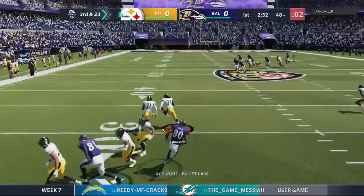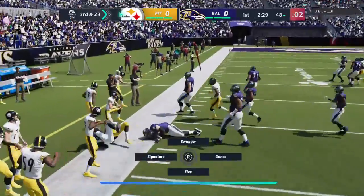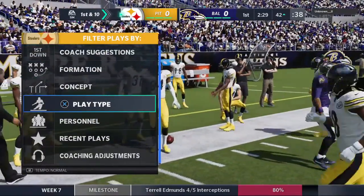Into double coverage, and it's intercepted. The safety, Terrell Edmonds, picks it. Well, that is a quick lesson on how difficult this defense is to throw against. An interception on their initial drive of the ball game.